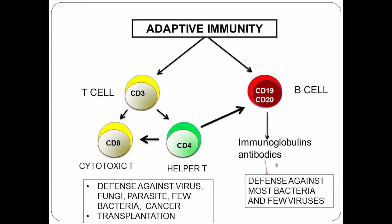Adaptive immunity. Here we have our T cells and our B cells. T cells are designated by cluster of differentiation 3, CD3, and B cells by CD19 and CD20. T cells are then split into CD4 and CD8 positive cells, which help us to understand, are they killer cells or are they helper cells? Meaning, are they helping B cells do their job, and are they functioning more on fighting viruses and cancer, or are they fighting bacteria and then contributing to allergies?